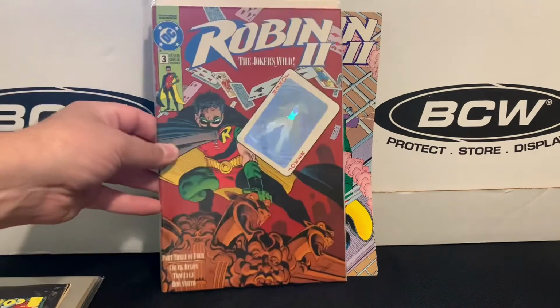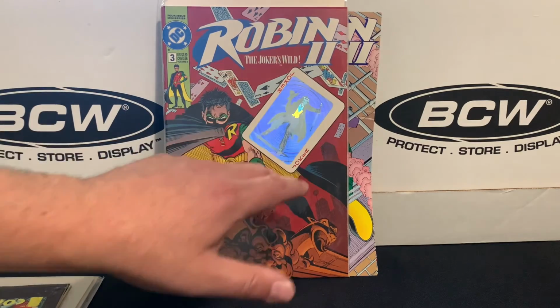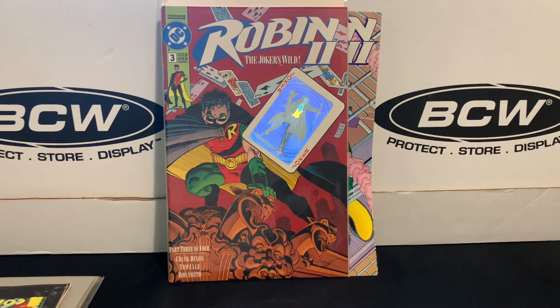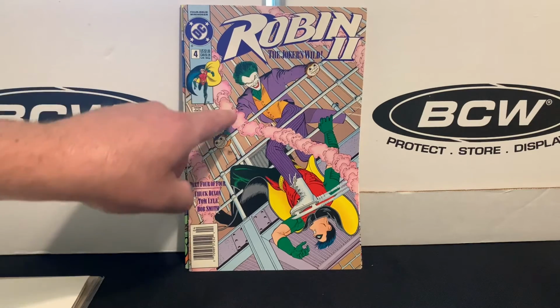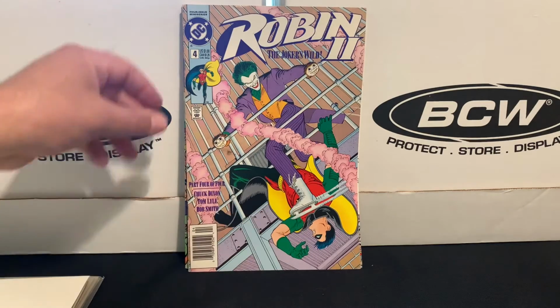So that's one thing. The other thing with this holographic cover, I do still like the gimmicky covers, but this is a Norm Breyfogle variant of issue 3, and I like his art from his time on Batman, so cool to have his variant of the cover to issue #3 there. And then again, there's #4. Joker looking a little weird to me there. That hair's kind of crazy too. And ice skates, that is not a cut you want to get.